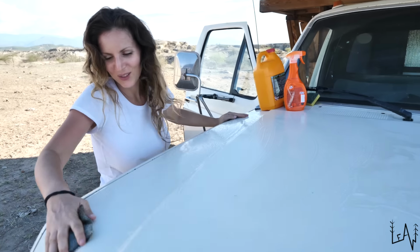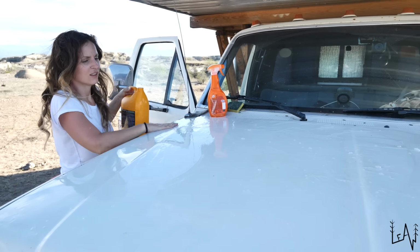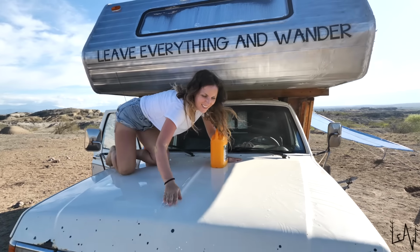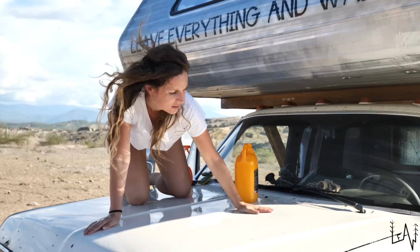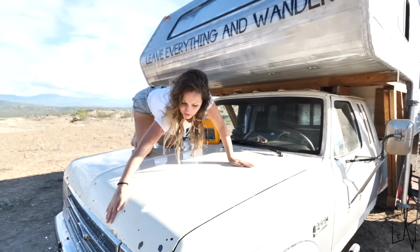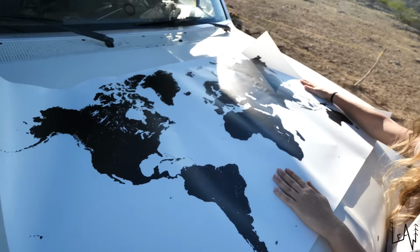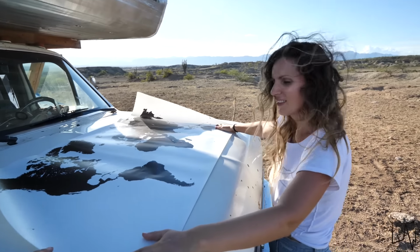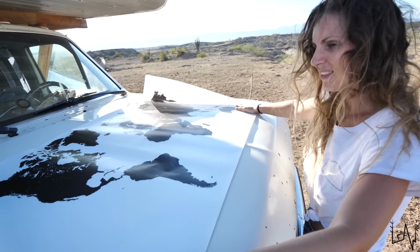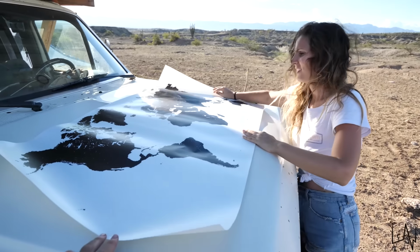Now it's time to watch Lucky LeAw to apply the last piece, the masterpiece. So the masterpiece is this sticker here. It will take a while to put it. We will try to put it as best as we can. Sara, as you saw, just washed the hood. And now it's time to try to put it.